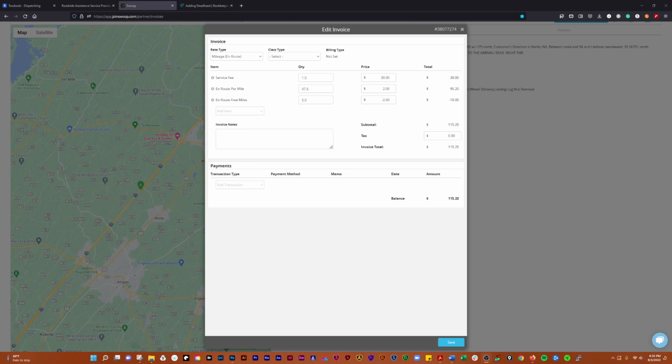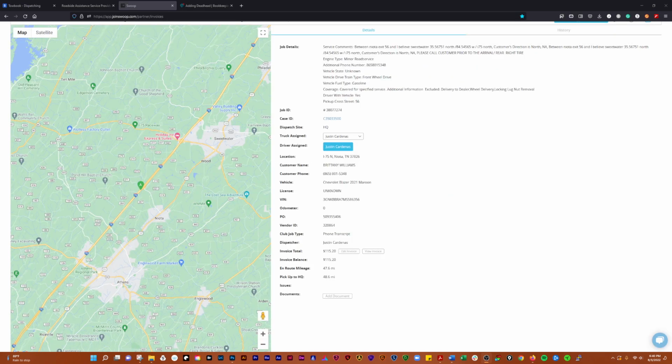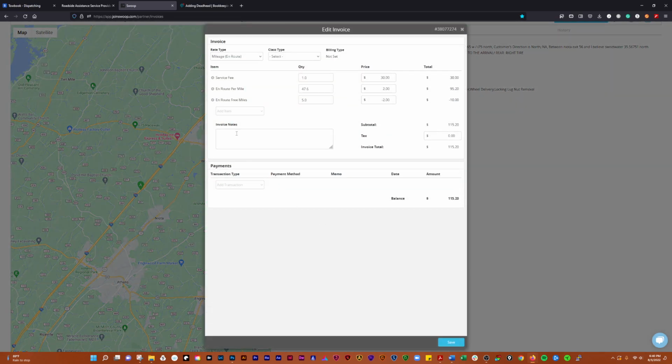I'm just here to tell you right now that this is not a brief hold. This phone call has been going on for 19 minutes already. What I'm going to do to be prepared when she comes back with the name and approval and extension number is I'm going to click Edit Invoice, and I'm going to be prepared to type it right in here in the section where it says Invoice Notes.